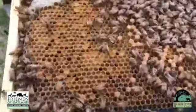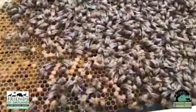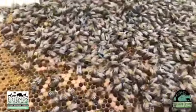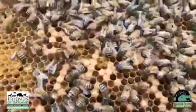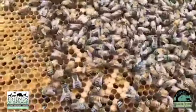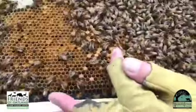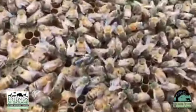Yeah, so Greg just handed me this little frame. Inside of the box there'll be many frames, and this frame specifically I thought might have the queen on it. So nope, she's on another frame. She's on another frame? I'll bring her to you separately. But my finger is going to show you a large male bee. Yeah, right there we go. Oh, that's perfect. That is not a female. No, that is a female.